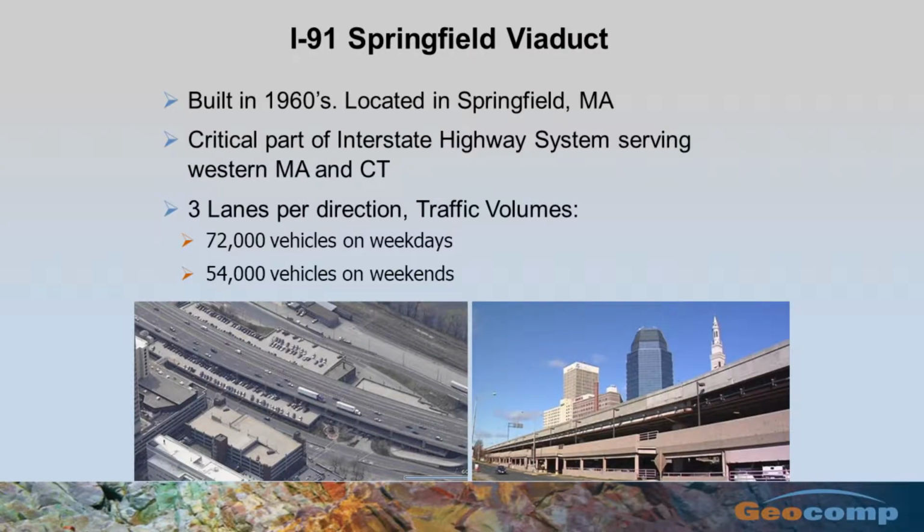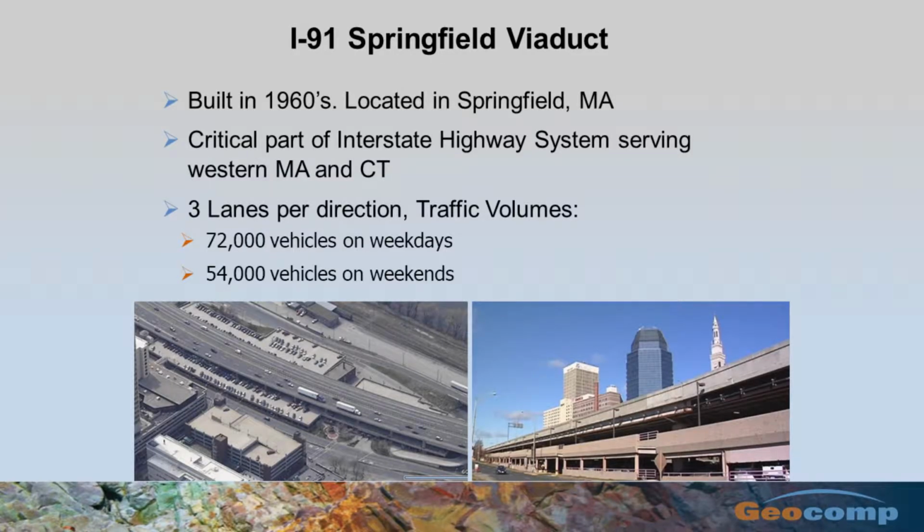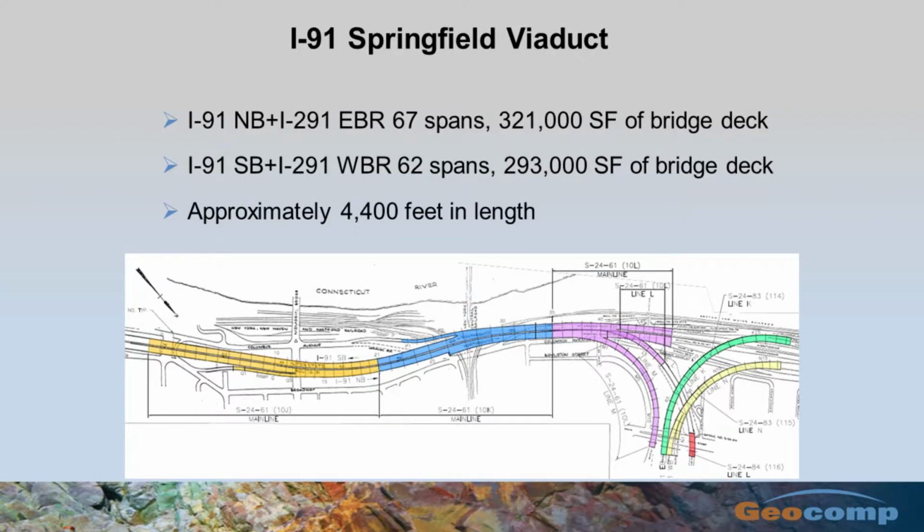The I-91 Springfield Viaduct is a viaduct. It was built in the 60s. It's located in Springfield, Massachusetts, the far west side of Massachusetts, Springfield, home of the NBA Hall of Fame. 3 lanes per section, traffic volumes. It's a critical part of the interstate highway system serving this area. As you see, it's not a very pretty structure. It's a pretty long structure, approximately 4,400 feet in length, elevated viaduct structure.